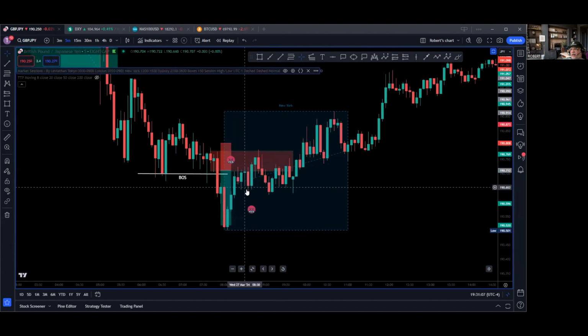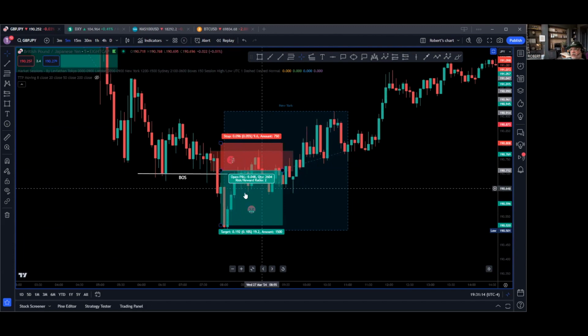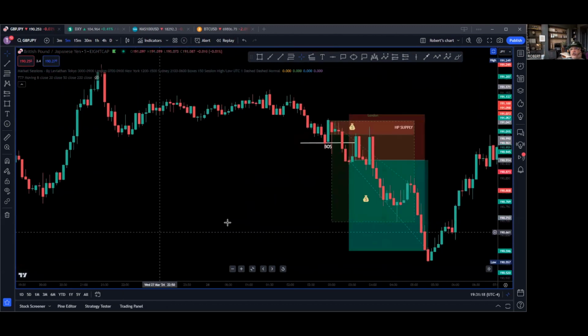Broke the low right there, and it had no continuation. So that would have been an L. Okay, again, it's not 2 losses, it's just 1 loss. It's just pointing out that the pending and the continuation would have lost also.